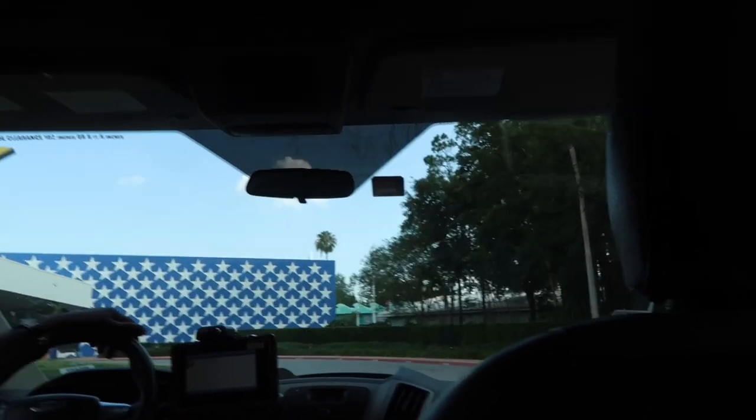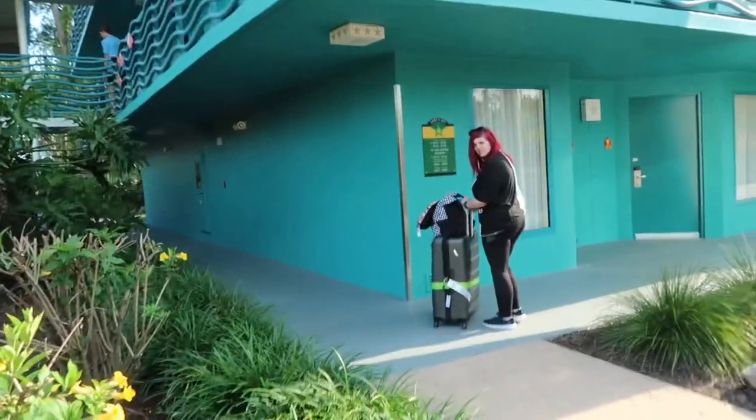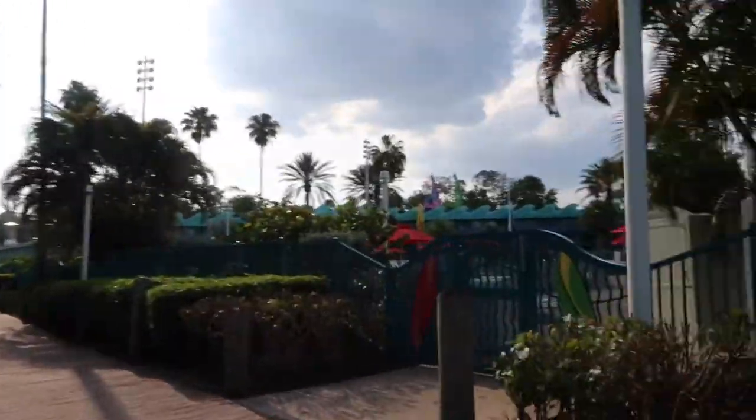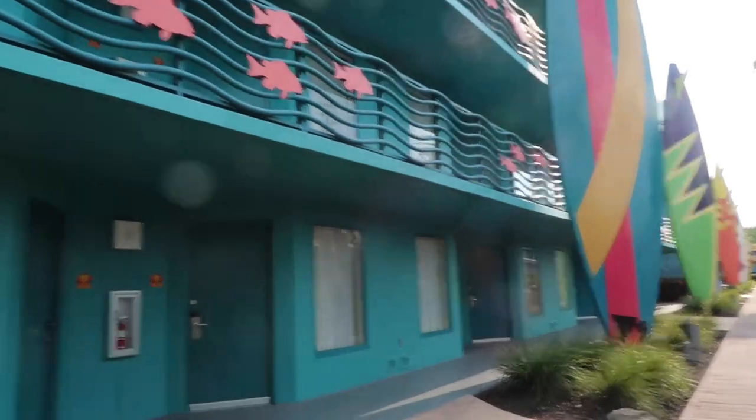We're in the Surf's Up rooms section. We just bypassed everything and went round because we've gone straight to our room, and we're in the Surf's Up building. This place is pretty cool so far. We're in one of these. We're on the third floor though.